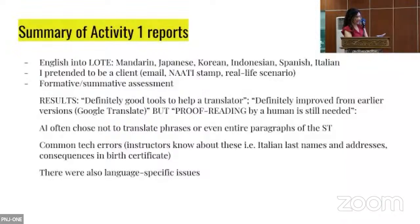And so it was both formative and summative. The teachers here will understand what that means. The students were assessed, but at the same time, they were learning where we were assessing them. Okay, and these are phrases that my students actually said, definitely good tools to help a translator. Notice the language there. It doesn't say it does the translation for you. It says it helps. It's a tool, okay? It doesn't do the job by itself.